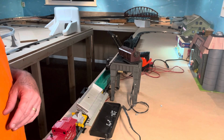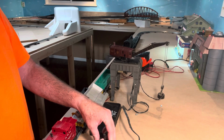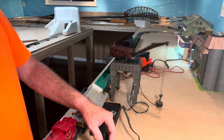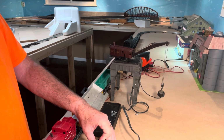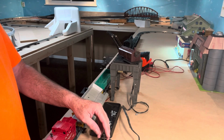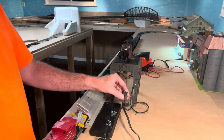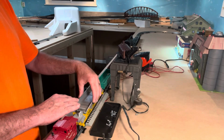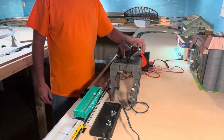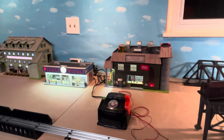Okay, so I gotta work on my accuracy a little bit. But there we go. Sure, it swings a lot. There we go, guys. So as you can see, it works. I'm going to show you a little bit else that I set up just for the kids. I have something for them to see, right?